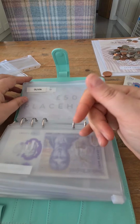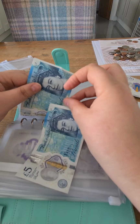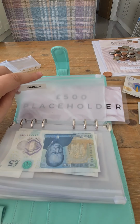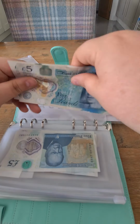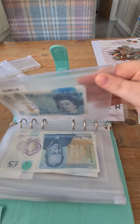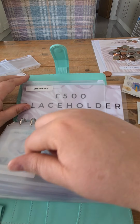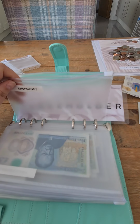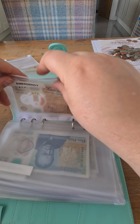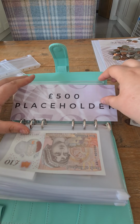Christmas, I'm going to come back to. My youngest daughter is getting 10, and she is getting it in 2 fives, because it's easier if they just want £5. My eldest is also getting the last 2 £5 notes. She's getting 10. Anniversary, again, isn't getting anything. It's not till June, but I will put some in there, but not now. And emergency is getting 10.